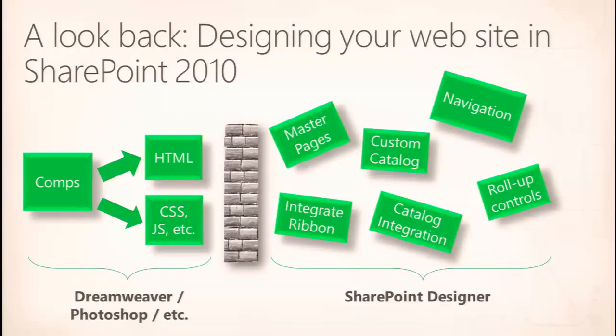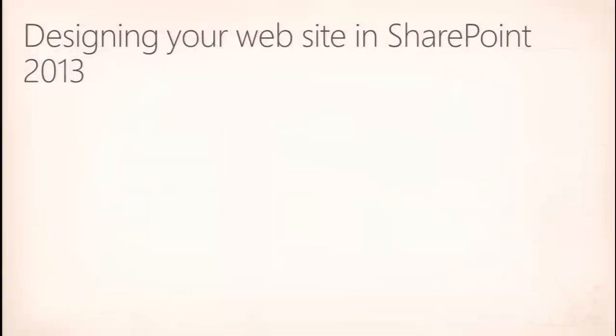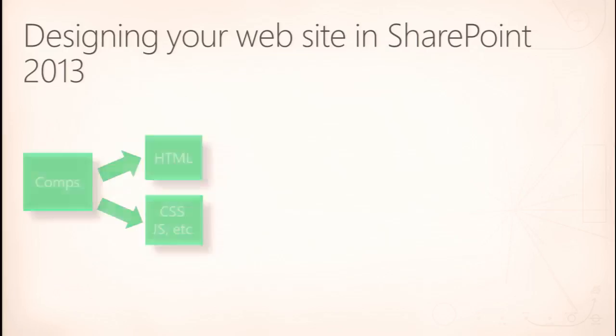So let's talk about the glorious future, or actually the glorious present as of today. SharePoint 2013, and how the design process works. First and foremost, we start out the same way. Your designers will still make images in Photoshop. You will still fight about red lines and spacing and fonts. When you get past that, they will give you some really pretty looking HTML that's not hooked up to anything.